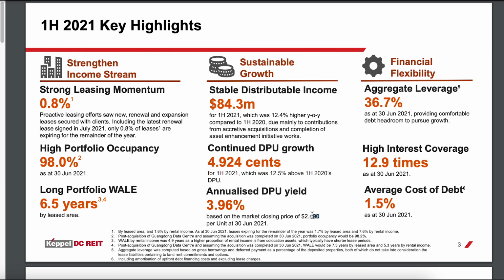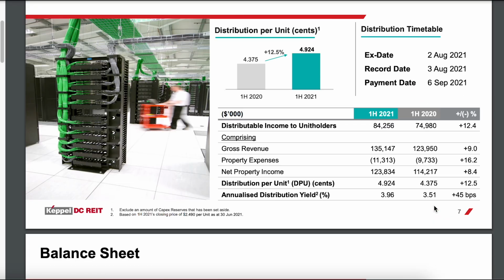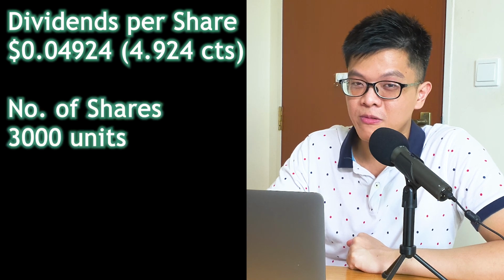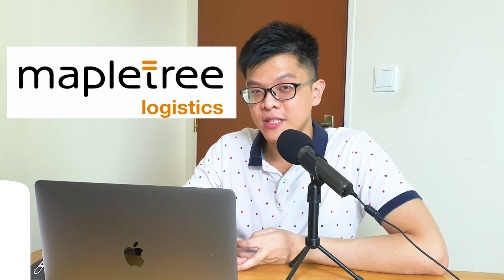And based on the market price of $2.49 on 30th of June, the annualized dividend yield is around 3.96%, slightly lower than 4%. But because this is a much more defensive REIT, that explains the lower yield on the dividend side. If you want more presentation on this Keppel DC REIT, do read through their presentation slides. I believe they cover a lot more information. So with that strong results of Keppel DC REIT, I have received $0.04924 per share. And with my 3,000 shares right now, multiply them together and I will get $147.72.